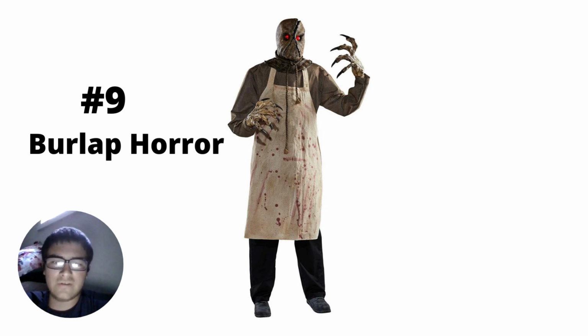And this is one of those props that I think actually doesn't really need animation. This is definitely very good as a static prop. I really do like this. This would definitely look very, very good in like a corn maze theme or a farm theme. This is very cool. I really do like Burlap Horror.